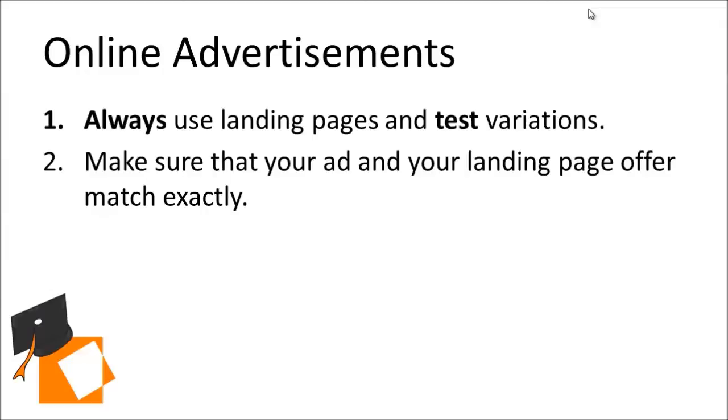I guess similar to that, make sure that your ad and your landing page offer match exactly. So this again is where landing pages are really important. Going back to the Anne's Cupcakes example, if you have an ad for gluten-free cupcakes, you darn well better make sure your whole landing page is talking about nothing but gluten-free cupcakes. Because people that click on ads get impatient really quickly. And if they get confused, if it doesn't look like you're actually offering what's in the ad, if they're not sure to get what you're offering, they're just going to leave.